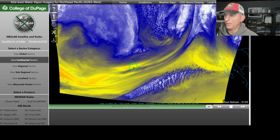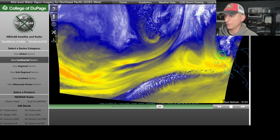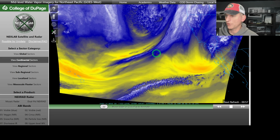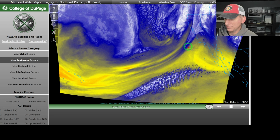Today's March 12th, and right now we are looking at the mid-level water vapor loop. You can see the closed low that was moving through yesterday, now pivoting across New Mexico, and our frontal system, our much anticipated storm, rolling towards the coastline. It's starting some precipitation already.